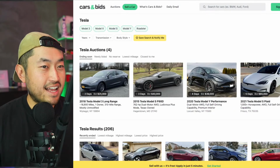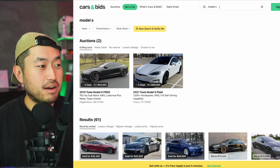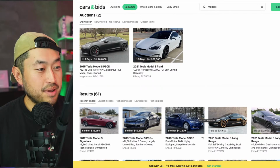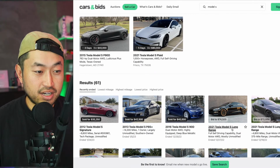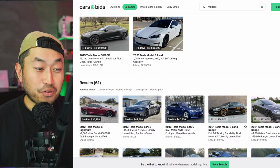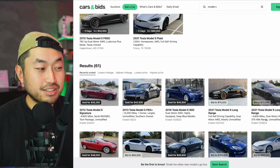So that's Cars.com. We can also go to Cars & Bids because this is just like eBay, right? We can see what the market is for vehicles that are being listed or at least previously sold. You can see here is another refresh. Yeah, this is a refresh, a 2021 Model S Long Range refresh, had full self-driving, went for $74,000. Here's another one that does not have full self-driving. This is also a refresh, $72,000.